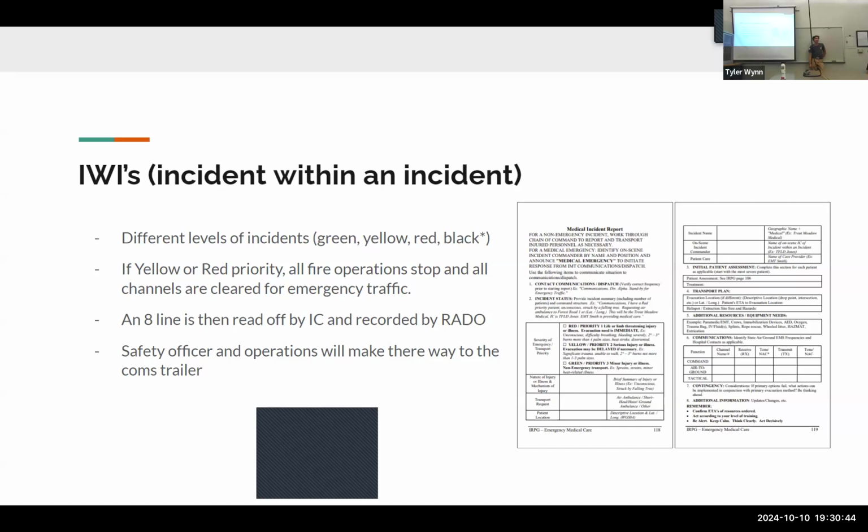Can you get an IWI, what if there's an incident, and then someone else has an incident? Well, that's a clusterfuck, but that would definitely happen. Who knows? Maybe you need air resources, and the air resources come and they crash. Then you're like, not a good time.